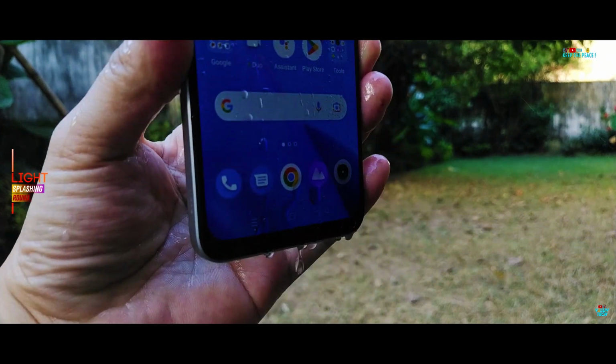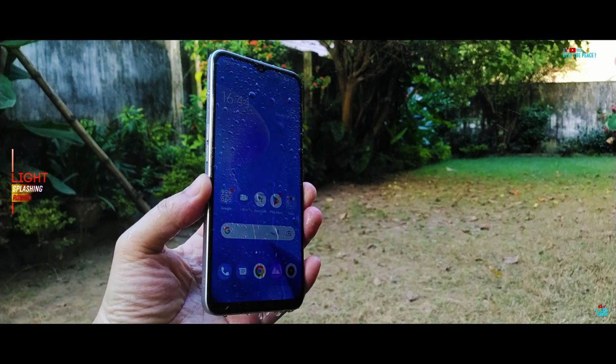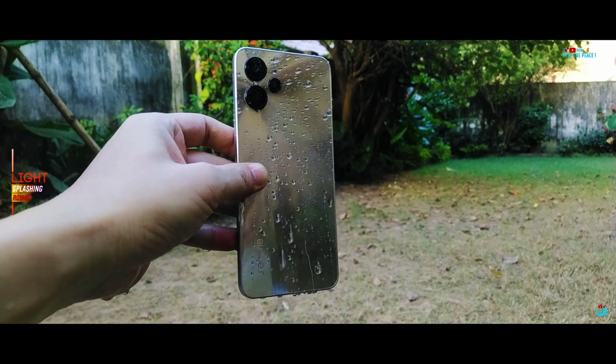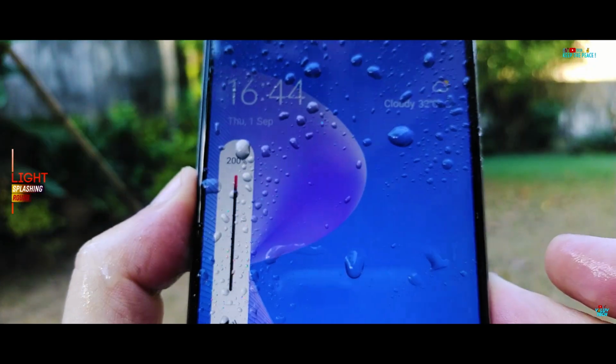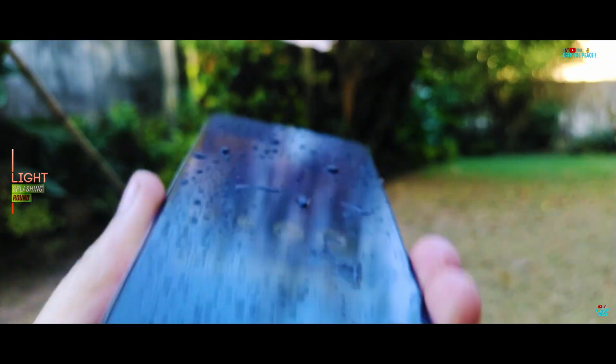So we are already at the light splashing ground and expecting the 9i 5G to go all the way for light submersion. But unfortunately the test had to be cut short since the distorted low audio, a sign of initial liquid damage, is unable to recover quickly. The Realme 9i 5G is one of the few BBK devices not able to reach the last round.